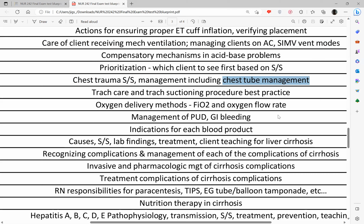So there's a continuous bubbling on the water seal chamber. What does that mean? There's a leak. What do you do then? Clamp for how long? Couple days? No. For how long? A few seconds. Okay.